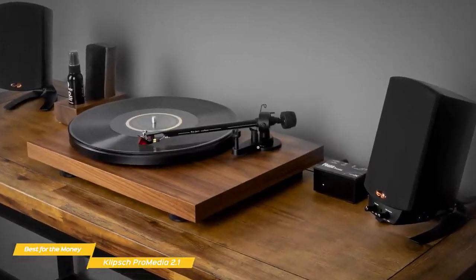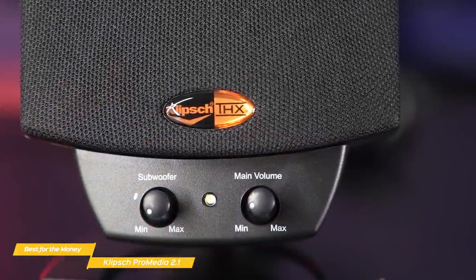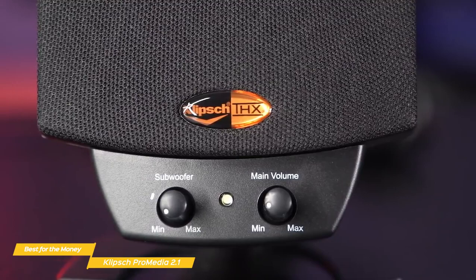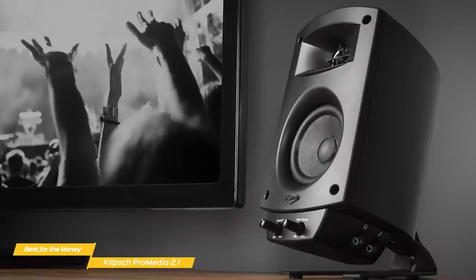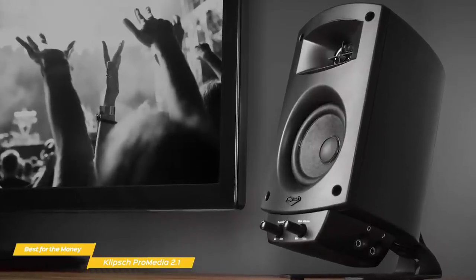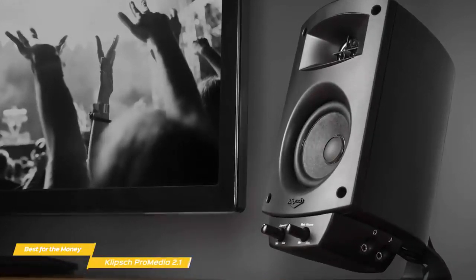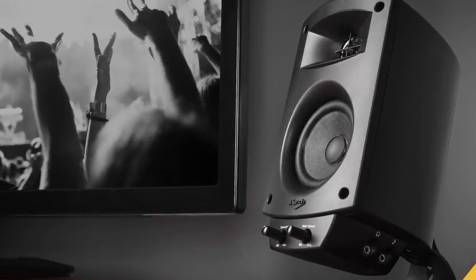If you're interested in a versatile speaker system that can do it all at a reasonable price point, the Klipsch ProMedia 2.1 would be an excellent choice for you. It offers a perfect balance between high, mid, and low frequencies and high-quality 2.1 surround. In fact, everything sounds better on this THX-certified speaker system.